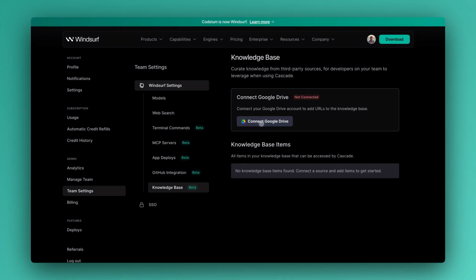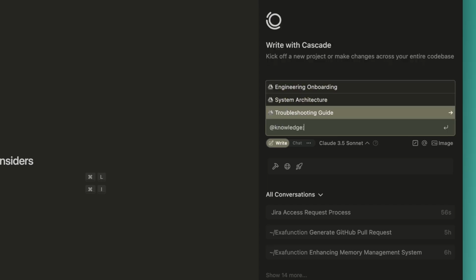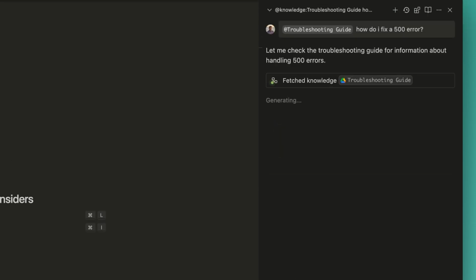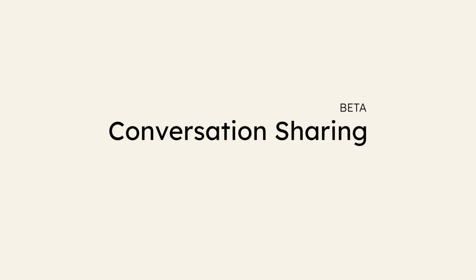We've also added support for contextual team knowledge, starting with Google Docs. Team admins can configure documents that Cascade can use as sources of truth, enabling more aligned responses based on your actual team's documentation. Things like onboarding, design docs, runbooks, and guidelines. This is particularly useful for ensuring consistency across team members.